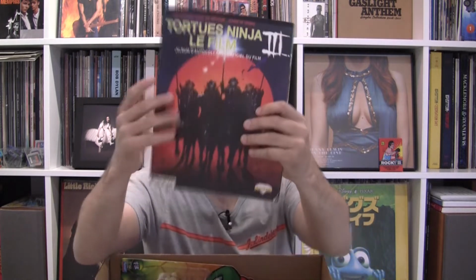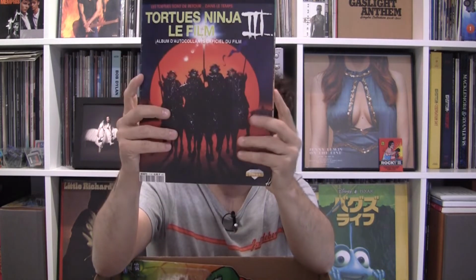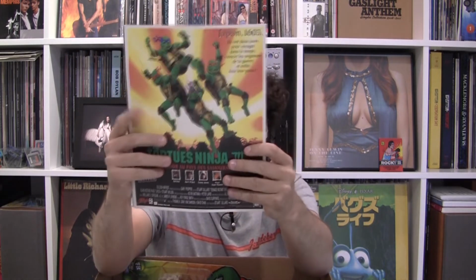This is the sticker album I mentioned. It's a French version. Tortue Ninja, le film. Album d'autocollant officiel du film. Les tortues sont de retour dans le temps. Turtles are back in time.